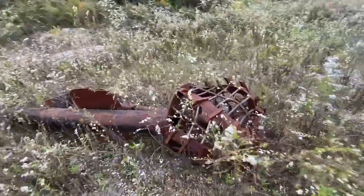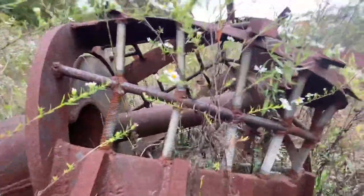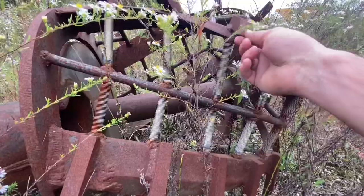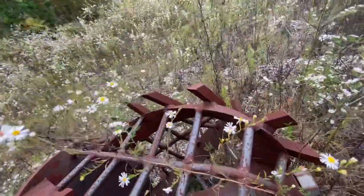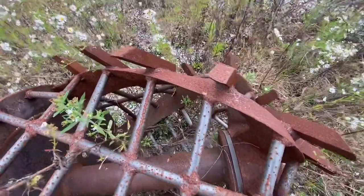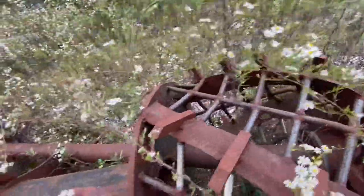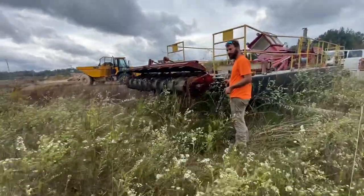So this is the one I was showing y'all earlier that the guy built. He used some all-thread to build the cage. This homemade cutter head looks pretty gnarly though. I like it. Got nice teeth on it, Aaron. This thing is gonna rip through some stuff. Hopefully. I don't know though, judging by the all-thread cage, it probably is not.